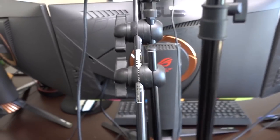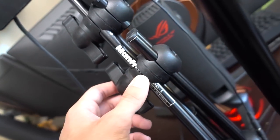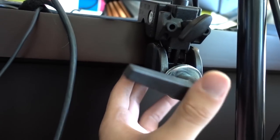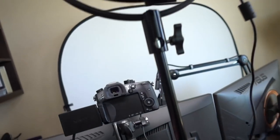A lot of people do ask me about this clip. This is a Manfrotto? I don't know what it's called actually. It doesn't show any branding, but this clamp is what I use for my camera. Very powerful, it's not gonna fall. I know it looks really sketchy right now, it looks like it's gonna fall, but it's not. This clamp is super powerful, super sturdy, and it holds up the camera just fine.